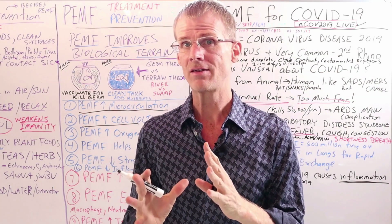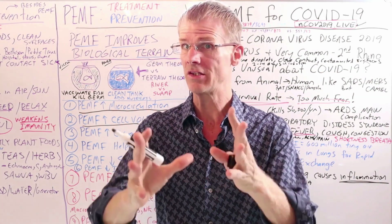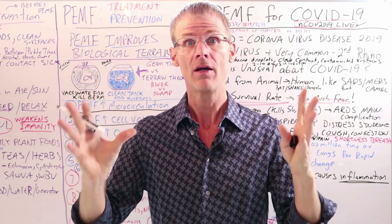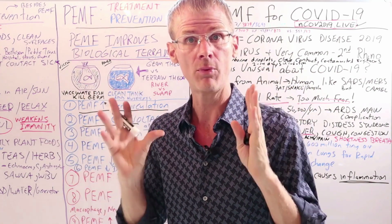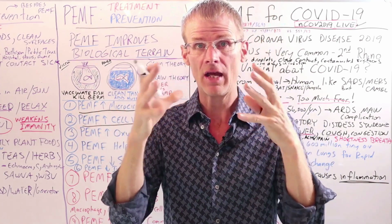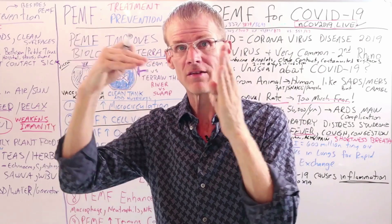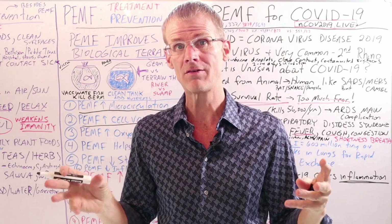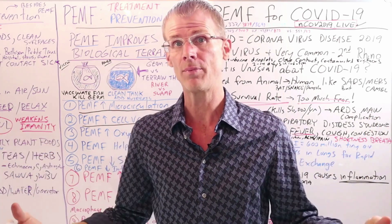I read through lots of studies on PEMF therapy and the immune system, and this one really just jumped out at me. I'm like, I got goosebumps. I'm like, wow. This is how PEMF can really help with the coronavirus, because if we can keep our cells energized, then the viruses can't even penetrate. And if they can't penetrate and just float around your bloodstream, they can't replicate. And if they can't replicate, they die.